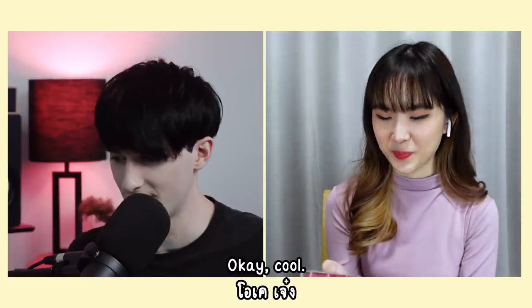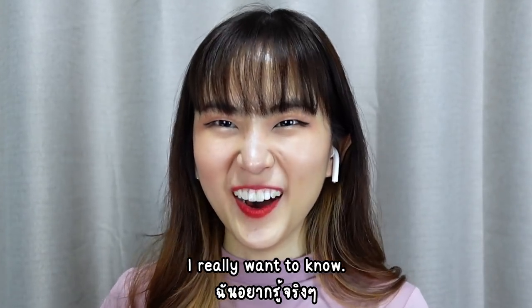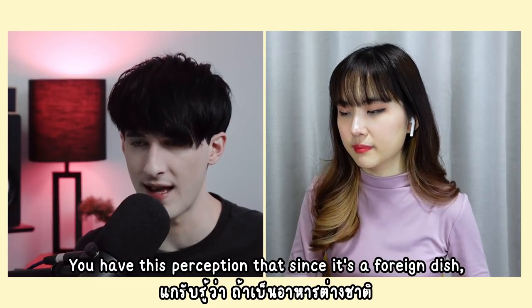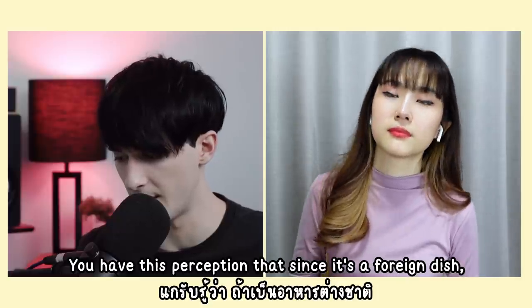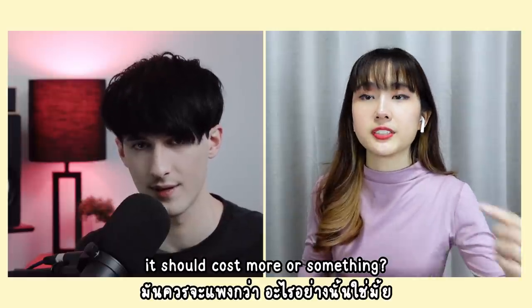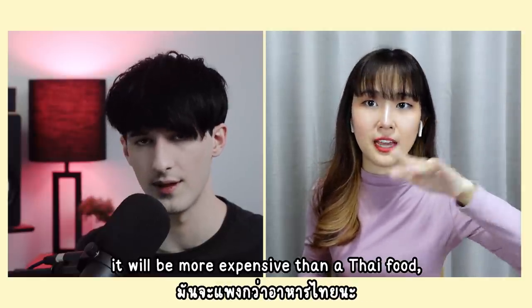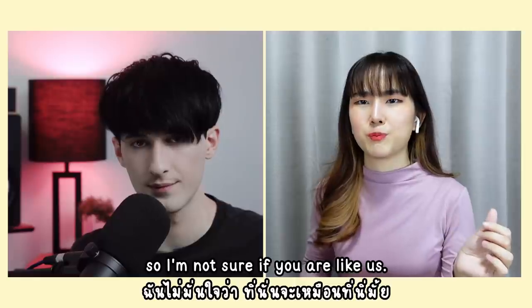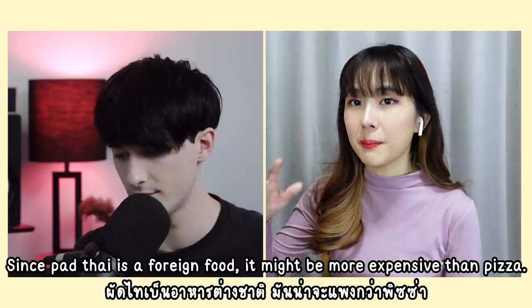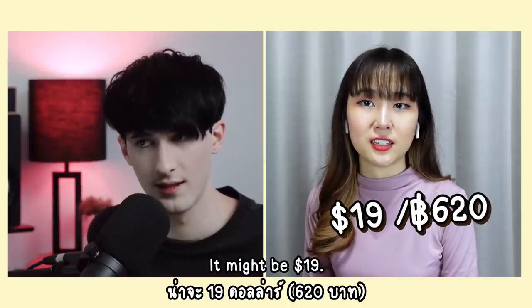Okay, cool. Moving on to my pad thai, right? Yeah, I really want to know. So we have a pad thai in Thailand and a pad thai in the US. And you have this perception that since pad thai is a foreign dish, it should cost more. Yeah, because in Thailand, if it's foreign food, it would be more expensive than Thai food. What's your guess? Yeah, since pad thai is foreign food, it might be more expensive than the pizza one. It might be $19.